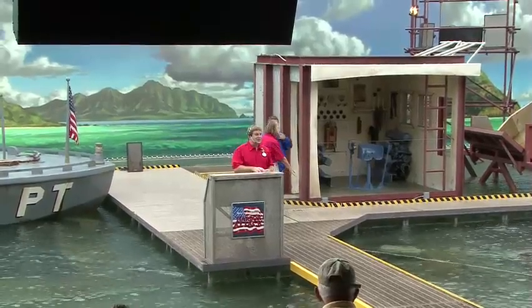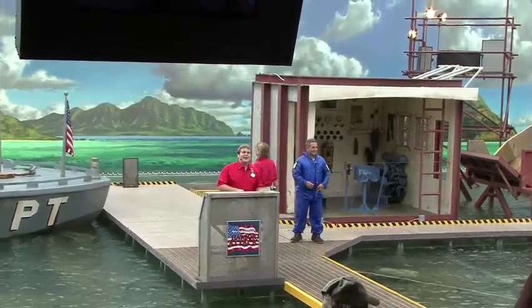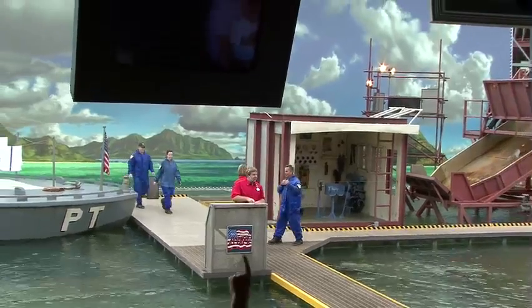This is what the entire sequence looks like when we add a few computer-generated images, a few lines of pre-recorded dialogue, and a rousing musical score. If you would please turn your attention to the overhead monitors as we proudly present Harbor Attack.